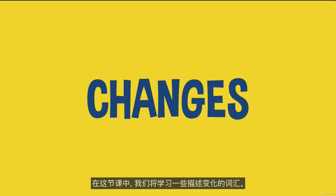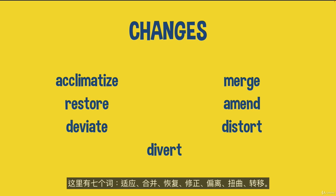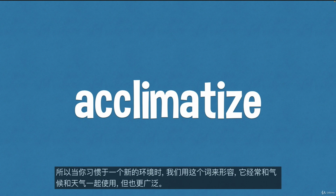In this lecture, we're going to look at some vocabulary for describing changes. And here are the 7 words: acclimatise, merge, restore, amend, deviate, distort, divert. And your first word is acclimatise. So we use the word acclimatise for when you get used to a new situation.